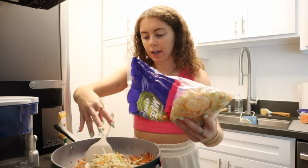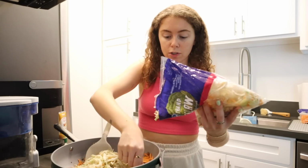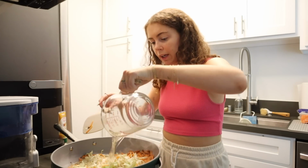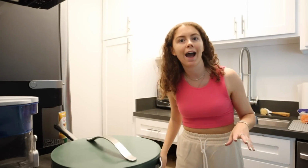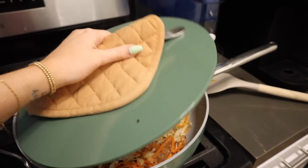I'm just gonna throw in a good amount because this is going to break down and get pretty small. So don't be afraid to use a good amount of this. That's all good. Water going in and lid going on, and that's just gonna help everything steam in there. By the way, that was about half a cup of water. Now we're just gonna let it chill out and do its thing.